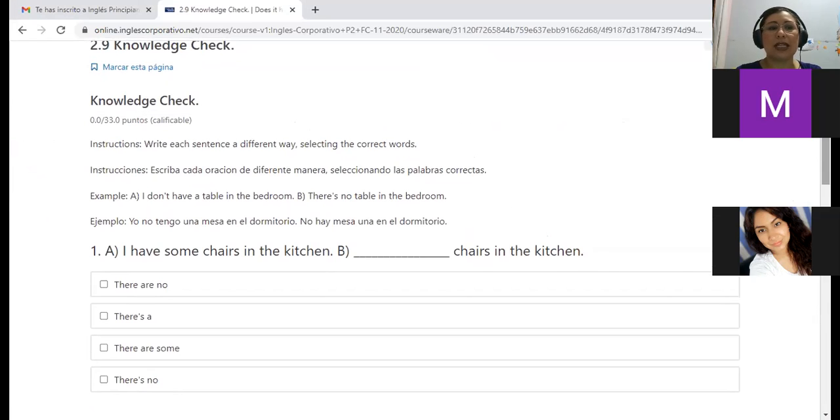So the instruction says, write each sentence in a different way, selecting the correct words. For example, I don't have a table in the bedroom. No tengo una silla en el dormitorio, ¿verdad? Una mesa, perdón. There's no table in the bedroom. Vea que son las dos formas que tenemos para poder decir, ¿verdad? Anteriormente habíamos estudiado el verbo have, tener. Luego, last night, anoche estudiamos there is, there are.